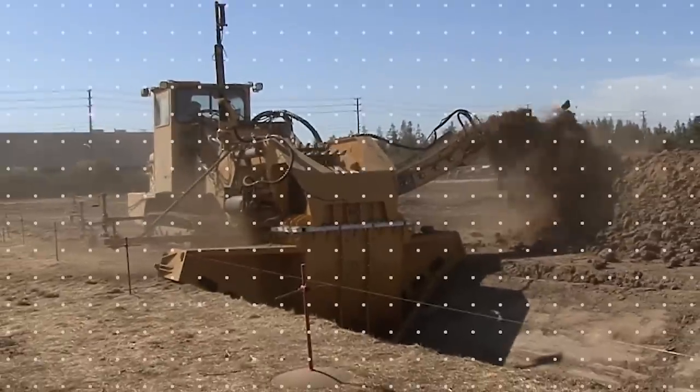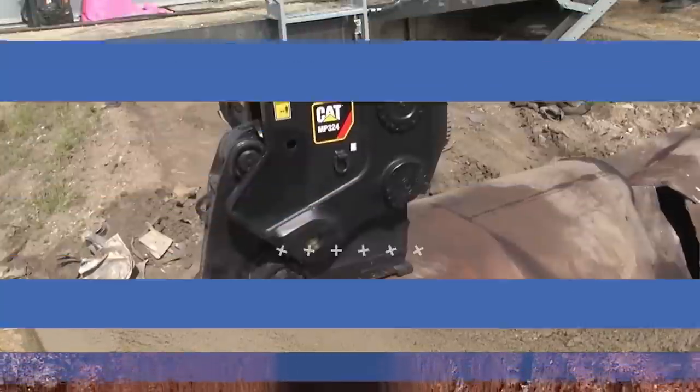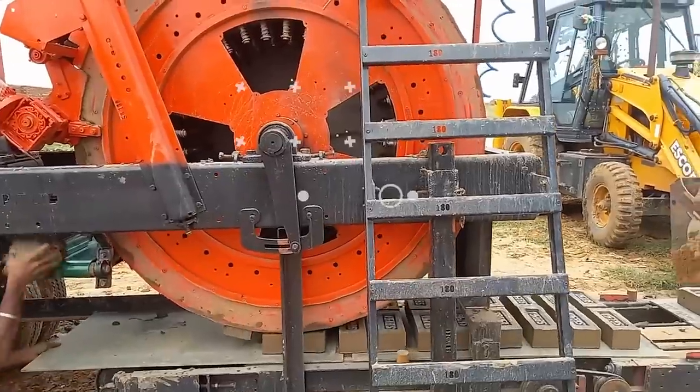Today we'll be looking at some construction equipment and covering what they do. We're sure you'd love to have some of the later machines yourself, so make sure you stick around to see them.